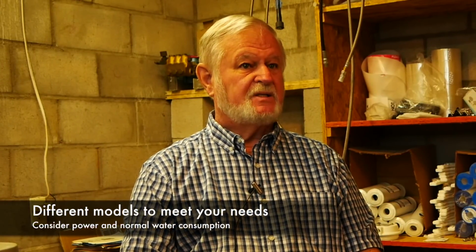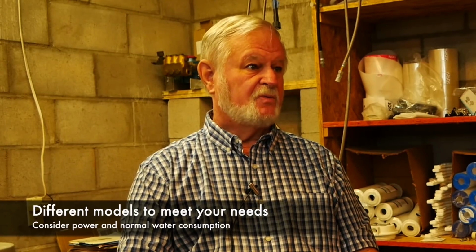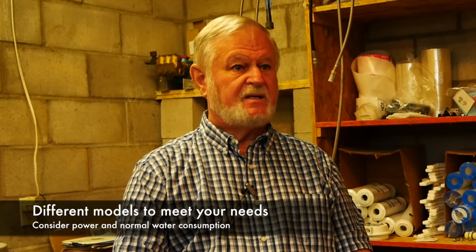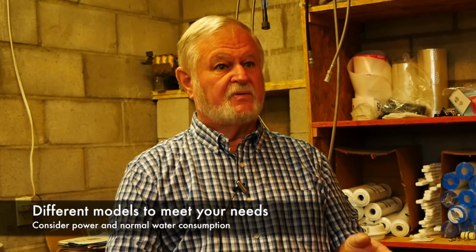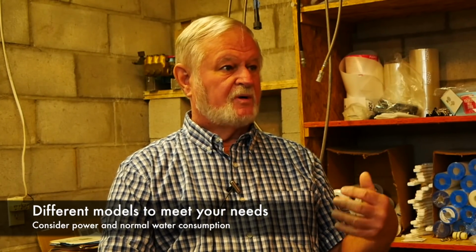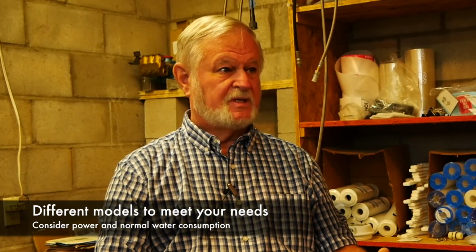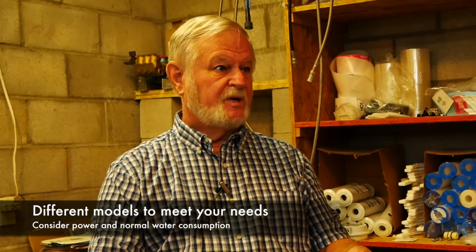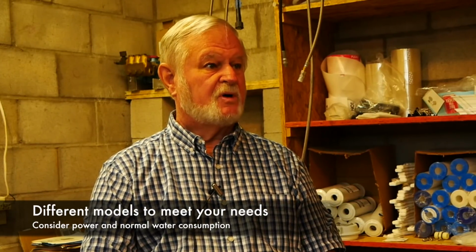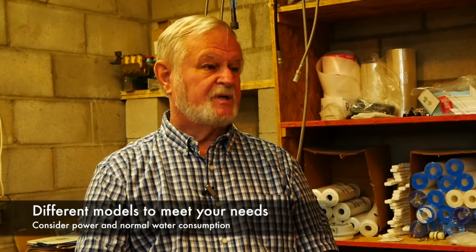Our two most popular ones: the first is the half-horse DC, because we get a lot of sailors on smaller boats, and they just don't have room for the bigger one or the energy to run it. So we have a half-horse 12 volt, and that's 8 to 12 gallons per hour. The reason for the variance is if you're anchored somewhere where fresh water is coming in, the salt is dilute, so you'll get more production. And if you're in Alaska versus southern Mexico where the water's warm, the temperature of the water makes a big difference on how much you can produce.